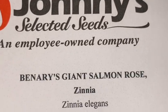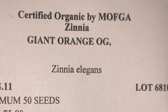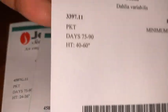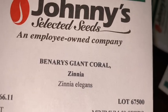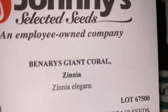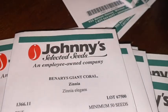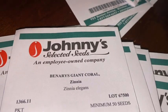This is the giant salmon rose, which is absolutely beautiful. This is the giant orange, which is also another beautiful one. This is the giant hybrid mix. This is the giant deep red zinnia. The giant coral, and oh my goodness, that color is so beautiful. The new selection that they are offering, the giant coral. And I know the orange giant was on back order until January, and I was able to get one.